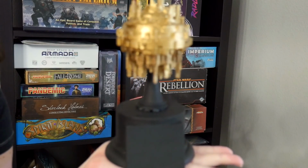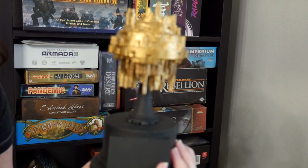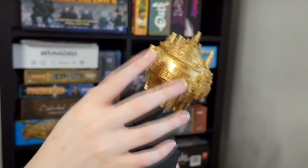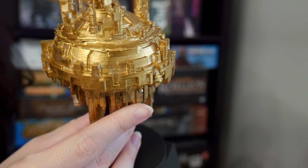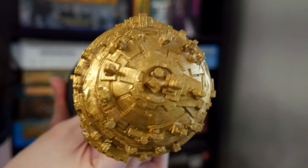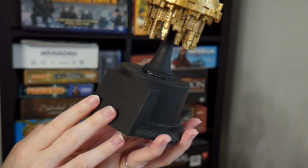Check this out. One of my friends actually made this for us, and it is Mechatol Rex. I think that's what it is. I don't personally play Twilight Imperium a lot. It's like a little trophy. Take a look. When we play amongst ourselves, the winner gets to carry this. Otherwise it sits in the store. I just thought it was amazing.